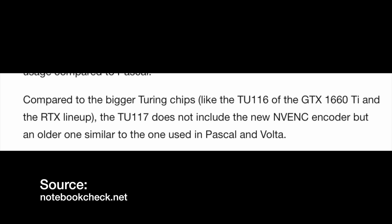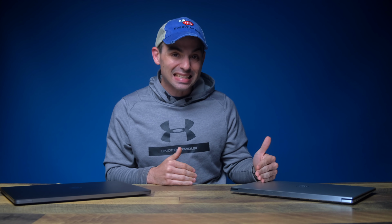I do want to make one note of performance though on the XPS 15. What this means is while you can get a good graphics card inside of here, you won't get the best performance or access to all of the newest NVIDIA NVENC encoding capabilities that the 1660 and up enjoy.